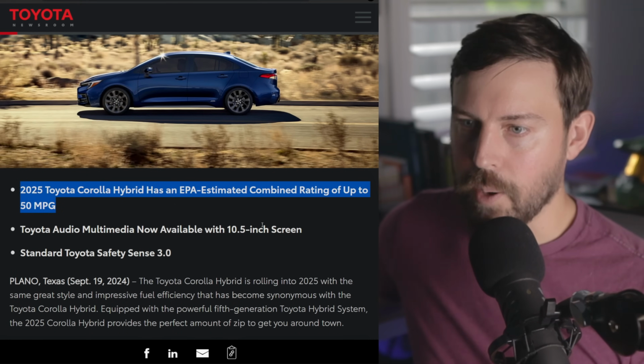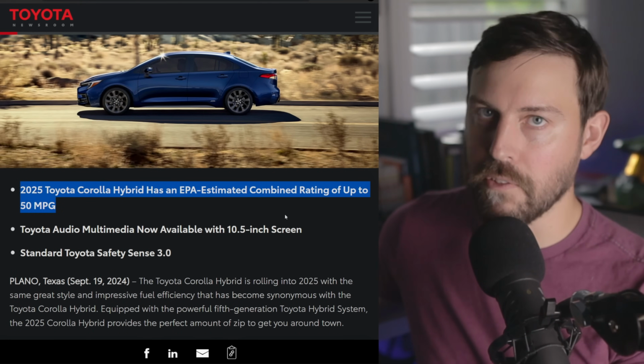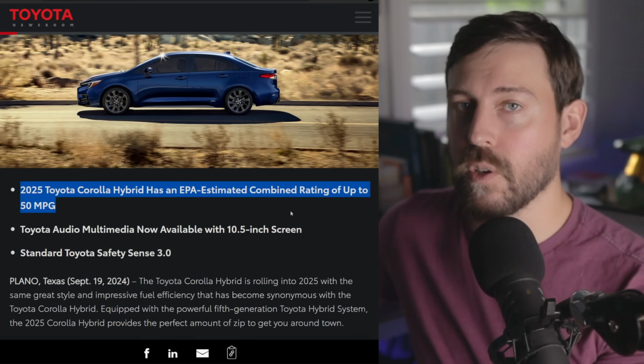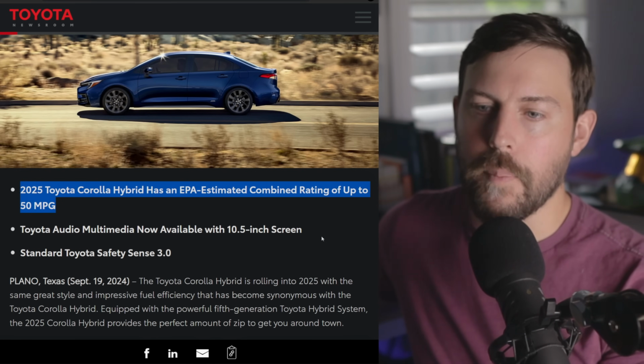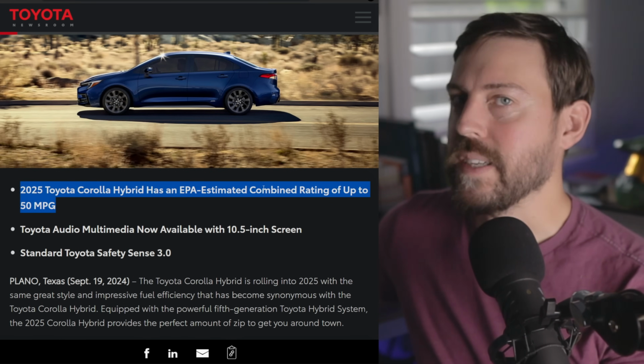All right. Corolla Hybrid, EPA estimated range up to 50 miles per gallon. Again, I got 58 miles per gallon in flat. It's been hot here, so I was running the AC a lot in that car, and I took it on the highway. That's where the fuel economy really drops on this model, is the highway.